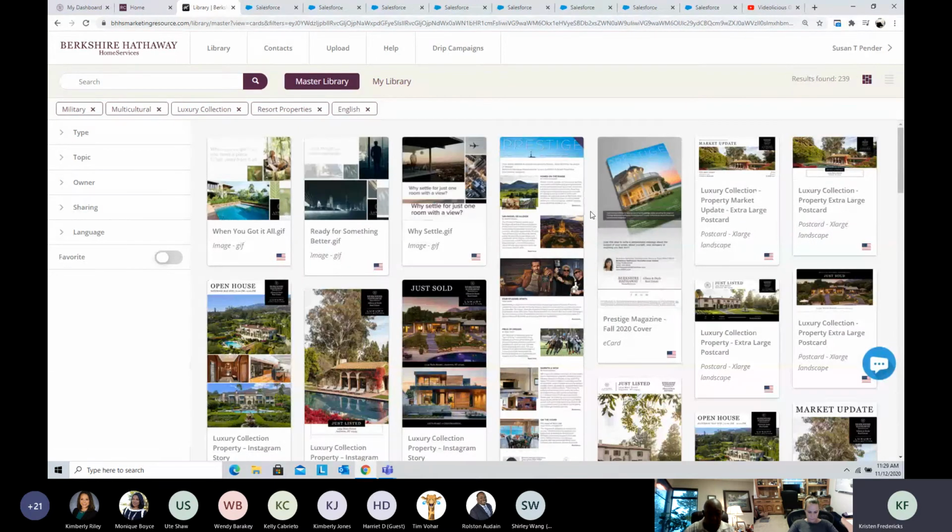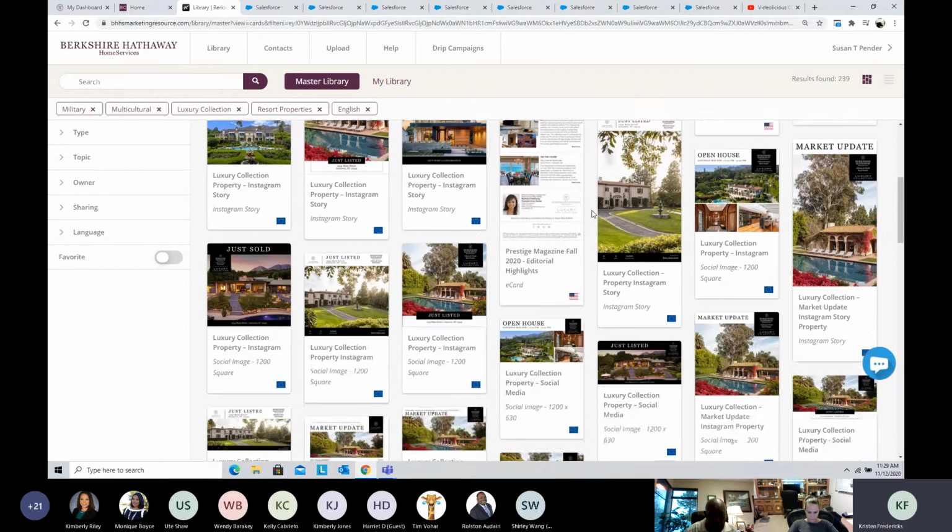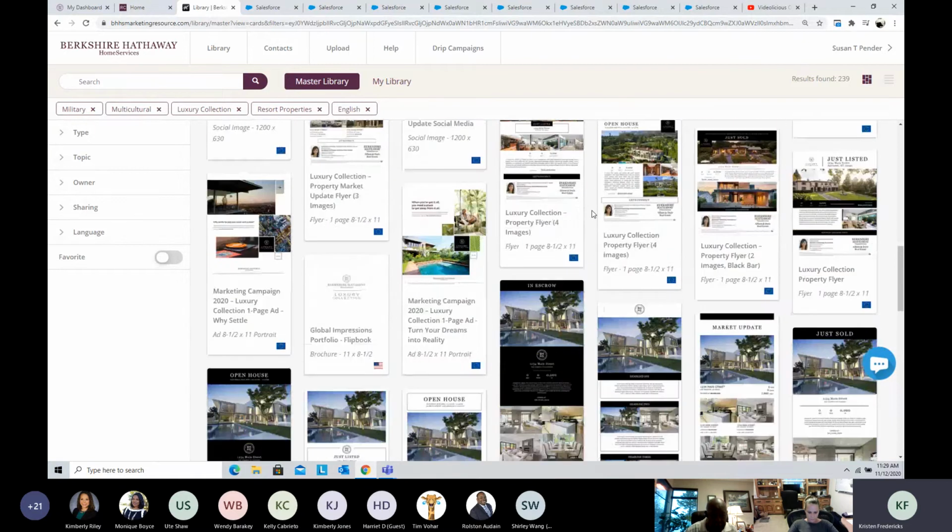So this goes into some of our more specialty marketing, especially for our luxury collection agents. This is where you can find all of the luxury collection templates. This is where you can find more information on some of the advertising that you can do with luxury collection. Again, you could repurpose all of this.